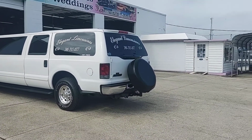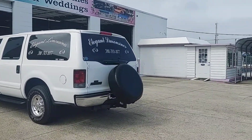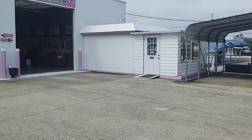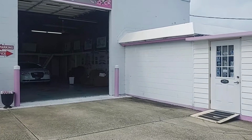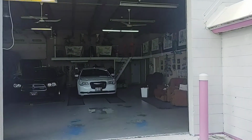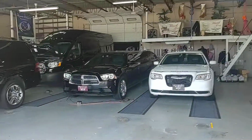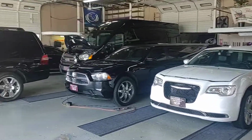Here we have professionally trained chauffeurs who are background checked, drug tested, and go through extensive training to make sure that they do everything to make sure that your transportation is handled properly, professionally and safely. So I want to do a little walk around our facility so you can see exactly what's involved in running a professional transportation service. So this is the inside of our showroom where all of our vehicles are kept.